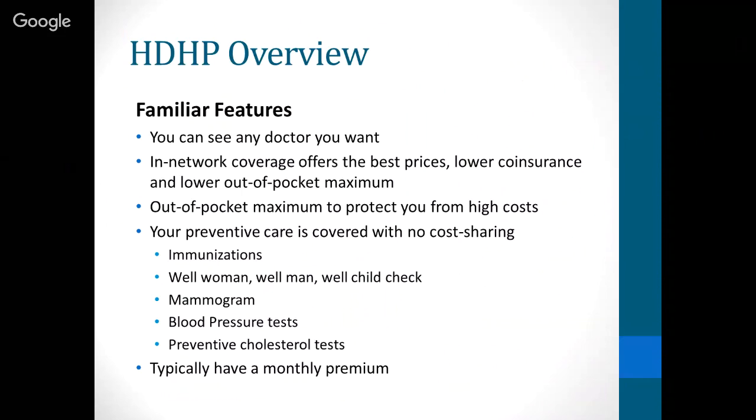As you may be familiar with on the PPO and the EPO plan and other high deductible health plans, you always have an out-of-pocket maximum. So you're always protected from really high costs. As I mentioned, your preventive care is covered at 100%. Again, the same as you would find on another plan. Oftentimes, high deductible plans also have a monthly premium. That's what comes out of your paycheck.